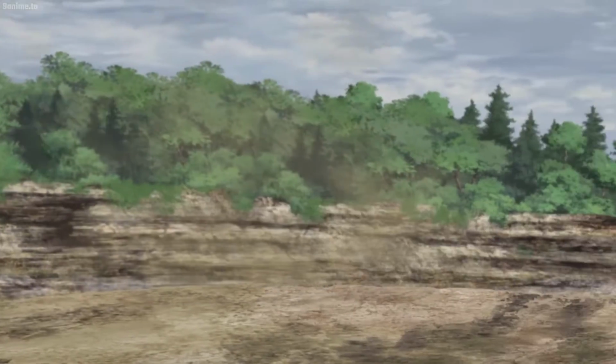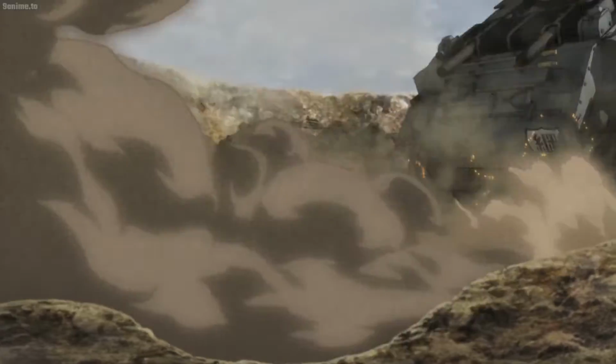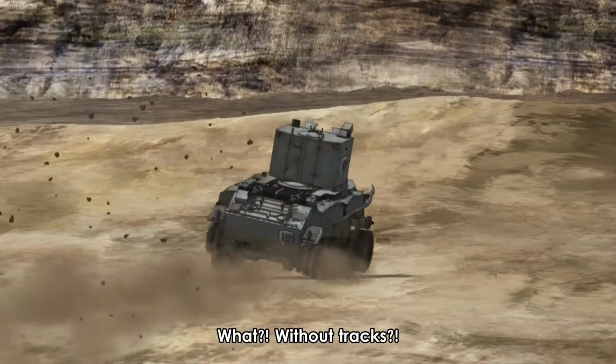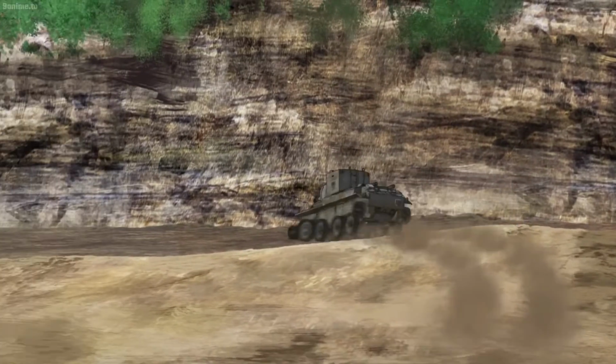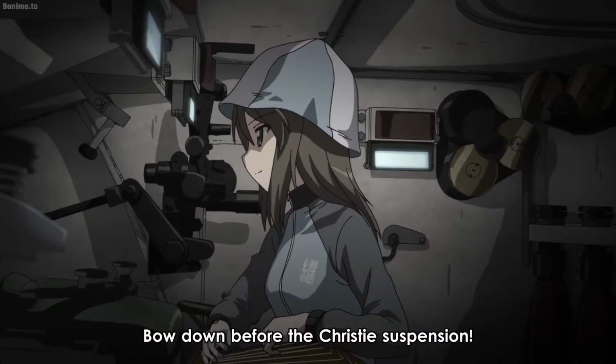However, the BT-42 was unable to avoid a collision with the last surviving parachute, flipping over and losing its tracks before slamming hard into a dip. However, thanks to the Christie suspension, the BT-42 has the ability to run without its tracks on its wheels. Much to the Persian crew's surprise, the tank was able to resume the fight.